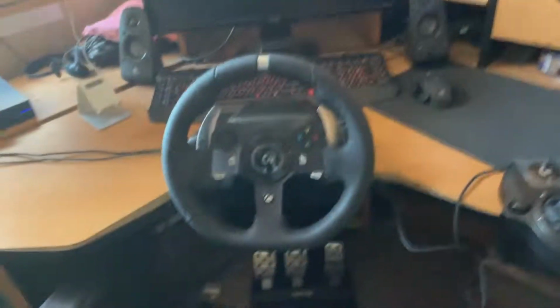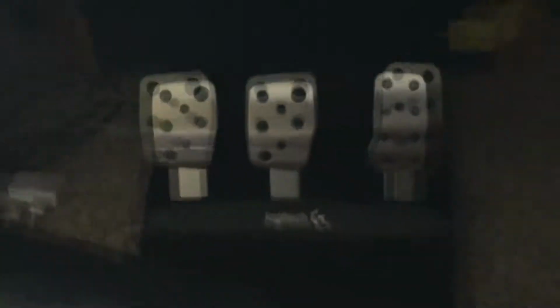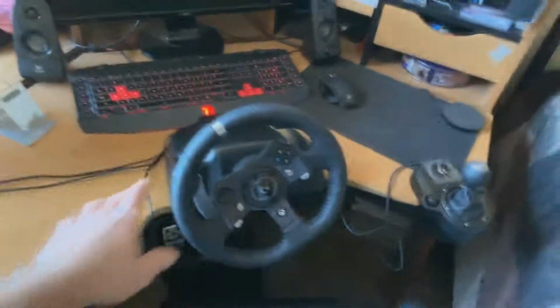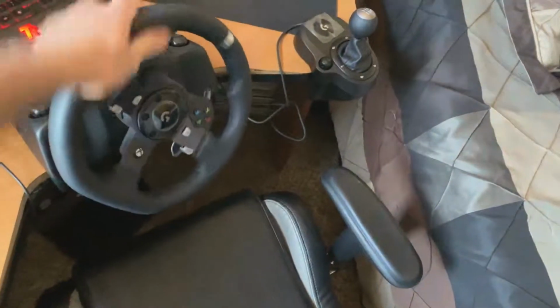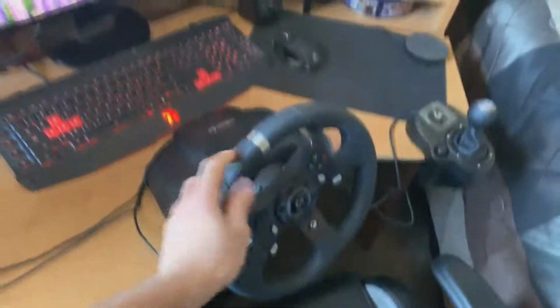I got a sim wheel. Excuse the mess. But here it is. Let's clean this desk up. It is a Logitech G920 with simulated pedals, and it is amazing. Look at that! Look at it! It's so smooth. I love it. It's got these crazy nice push-down buttons. It is just gorgeous.